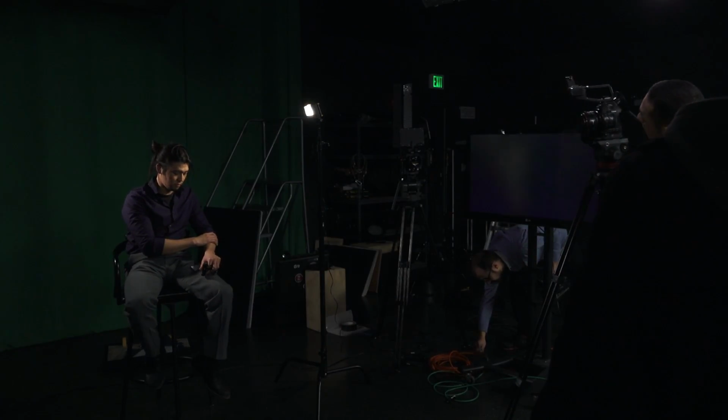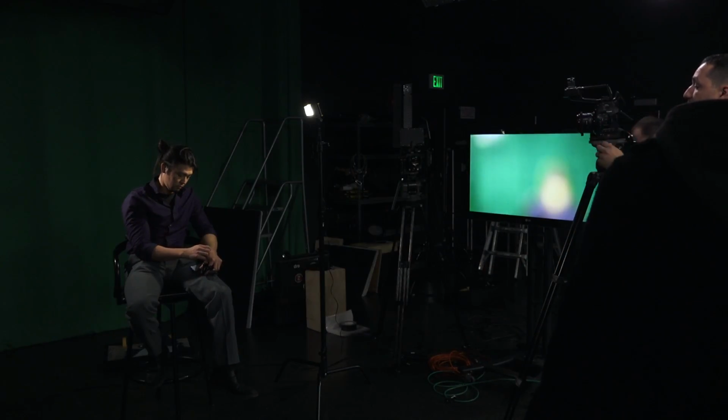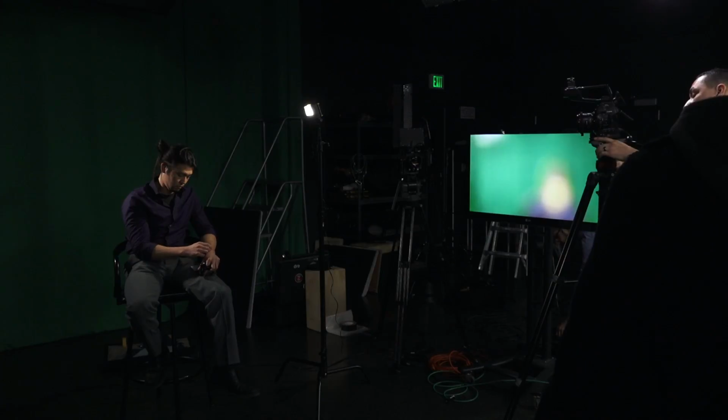Whereas this one is definitely more run and gun. For me, it's one of the better cameras for somebody just starting or somebody who does a lot of on-the-go kind of stuff. Will you be talking about the difference between still lenses and cinema lenses? Yeah, we can. Why not?